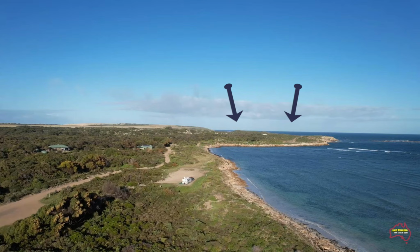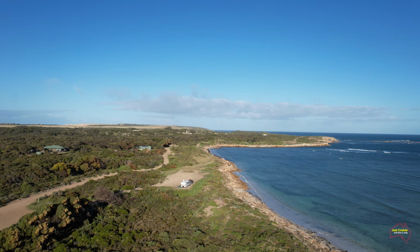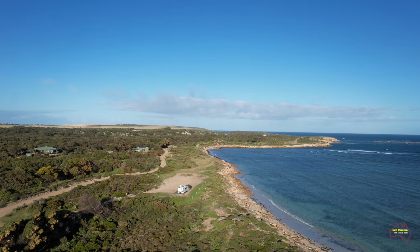There are more camping locations here on this point that we're looking at now, but we just didn't think they were suitable for what we were after on this trip.